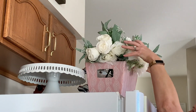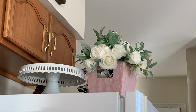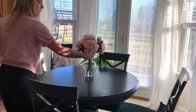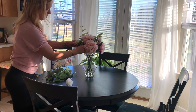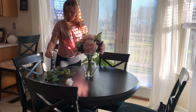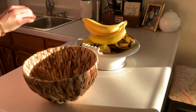So I shared this little pink and white basket in my spring shop with me and haul, but I always have a little basket on top of my fridge. Again, I'm just decorating a space that I'm trying to hide some storage on. So it ends up just looking like I meant for all those things to be up there. And then I'm just throwing this flower arrangement onto my dining room table. I shared this also in my spring decor haul, but I'm just adding a couple of little sprigs of a flower arrangement that I had gotten, and I actually used it in my winter decor, but it goes.